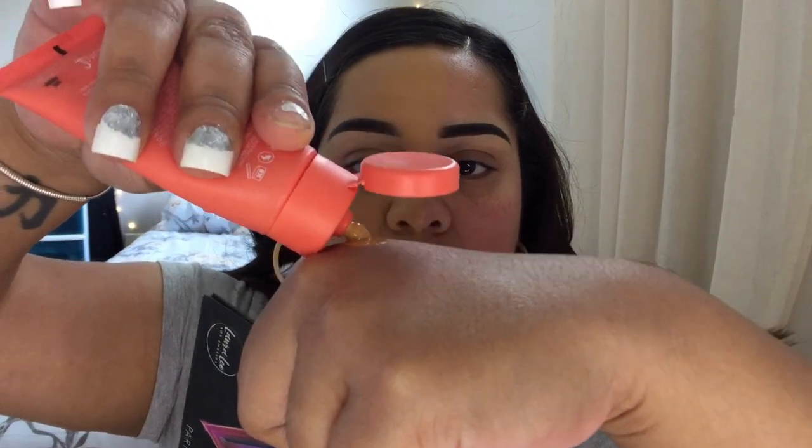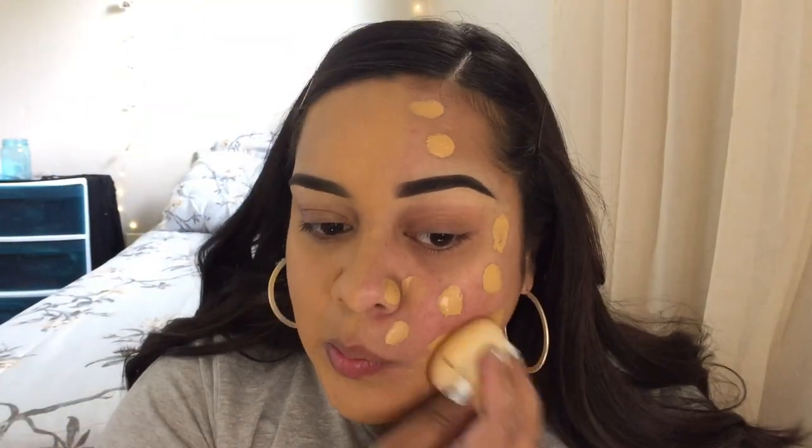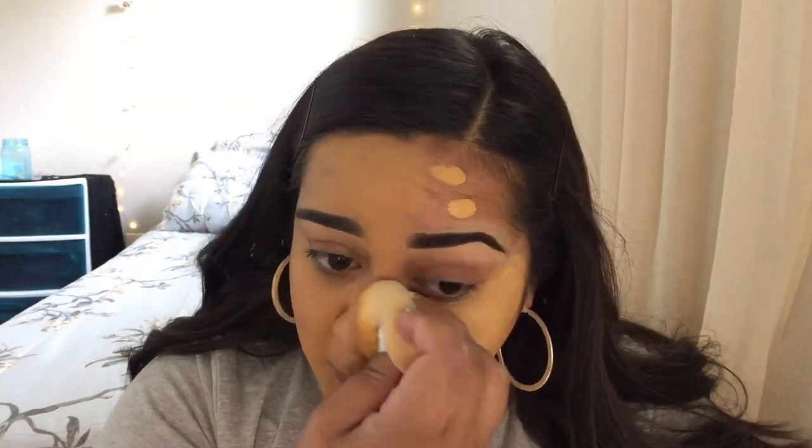You can see the difference here. This is the side with the foundation, and this is the side without foundation, super red and stuff. So that's that. I'm going to go ahead and do the other side, and I'm going to put a little bit more. It looks super full coverage, but I have to say when I'm patting it in or blending it in, it doesn't feel really cakey.